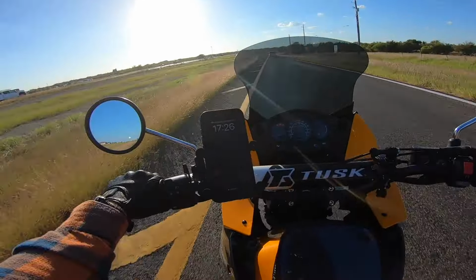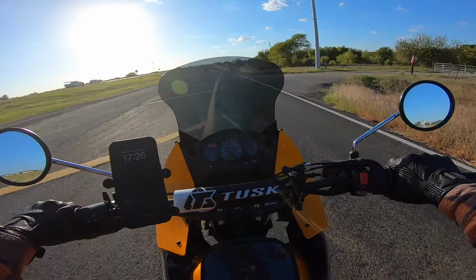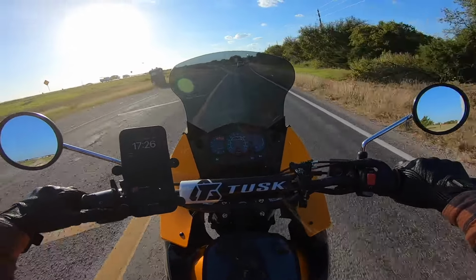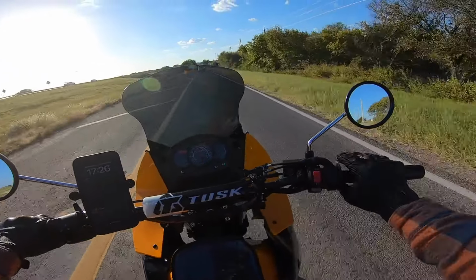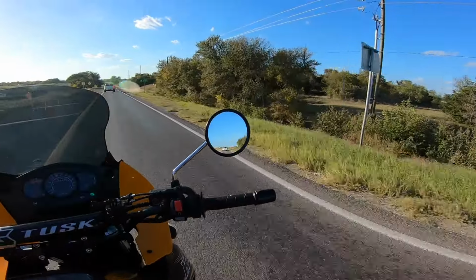Now I've ridden bikes that are way more comfortable than this with further forward controls and even more relaxed ergonomics, you know, but that's how a cruiser is. This bike, for everything this thing does, it's pretty dang comfortable.